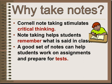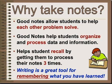So why do we take notes? First of all, notes help to stimulate critical thinking. It helps students to remember what is being said in class and what's important. It also helps students prepare for tests. A good set of notes will also allow students to help each other problem solve and study for tests.